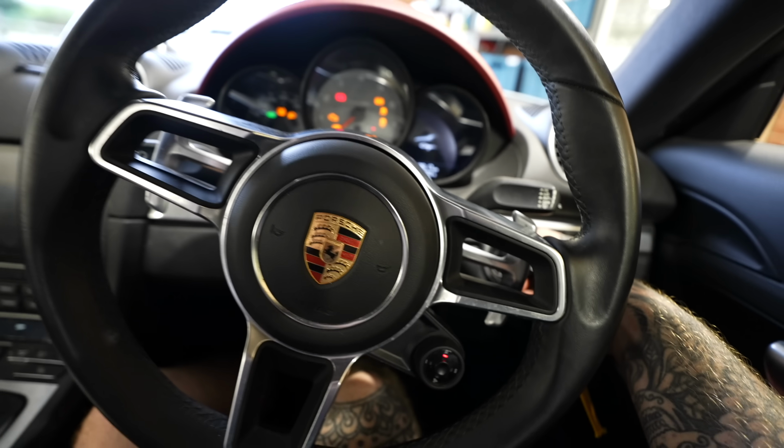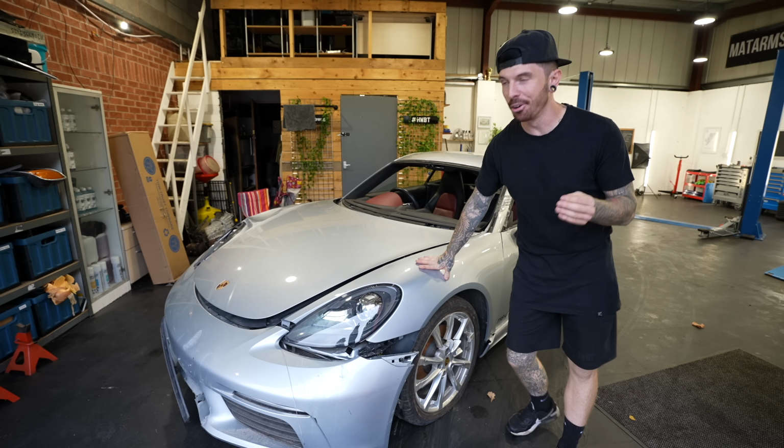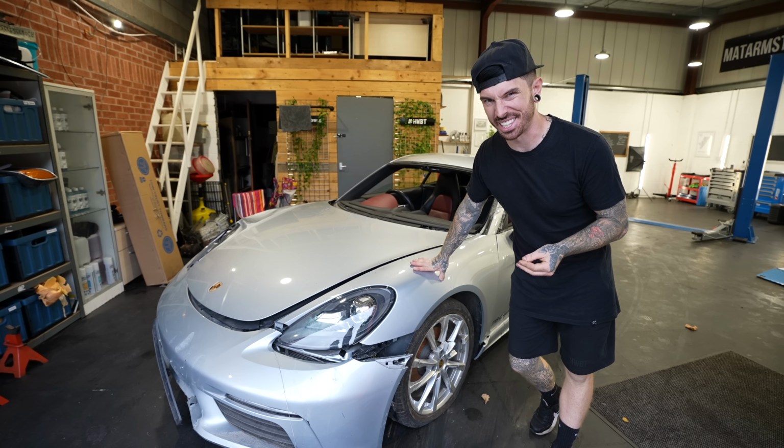So here it is, the cheapest Porsche 718 Cayman S in the whole entire country. And this is what it sounds like. It's not the most healthy sounding thing, and it's also not the most healthy looking thing in the UK either.